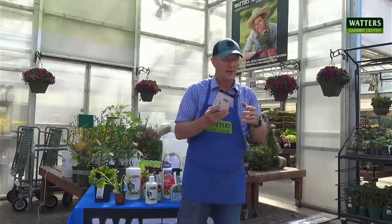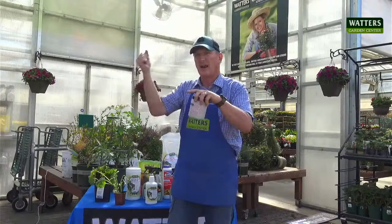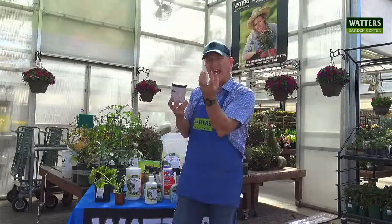And so every time I plant a plant, I'll sprinkle a little bit of this in the bottom of the hole, kind of mix it in, and then I plant my plant over it. I want it to be where the roots are going through it. I'm encouraging deeper roots, and I want the moisture to stay right there around the root ball. So I'm planting tomato, squash, whatever it is.